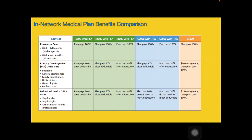Keep in mind that all preventive care is covered at 100%, and that is for all plans. So your yearly physical, the well child benefits for children under the age of 17, the well adult benefits for 16 and over, those are covered at 100% and the deductible does not have to be met in those situations.